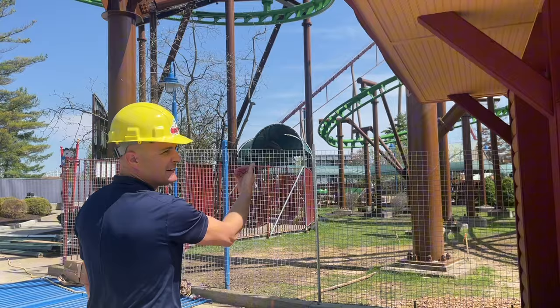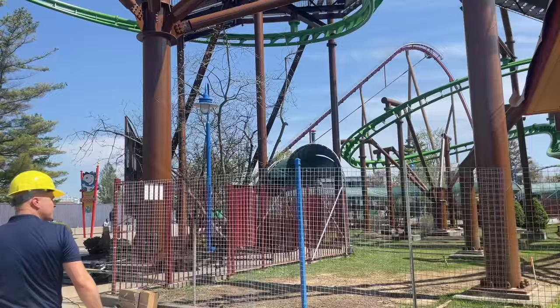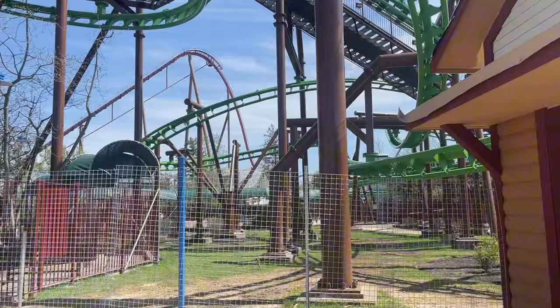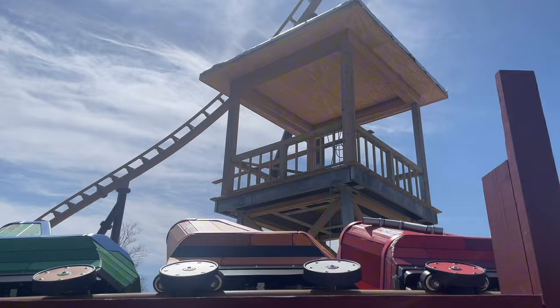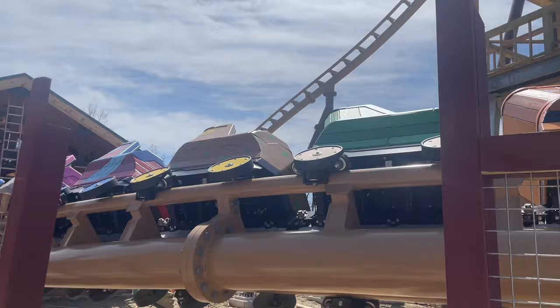Right over here. So is that right after the first drop? No, it's pretty close to the brake run, right before we come around to the brake run. You can hear Jolie said it's pretty close to the brake run, is where the photo will be.